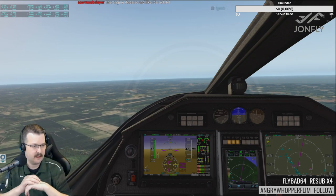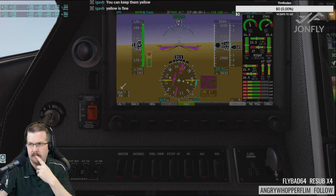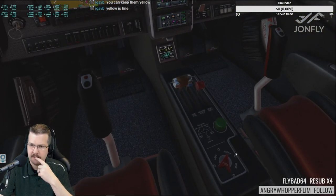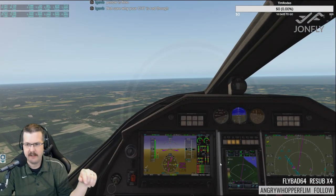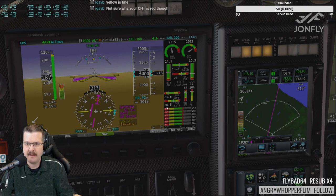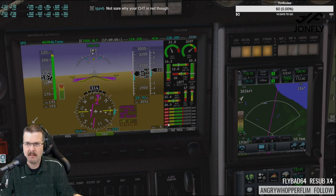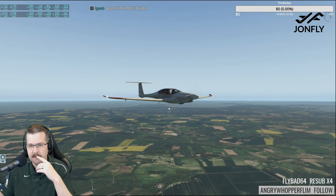The engine does sound sick. Yeah, it does. Keep them in the yellow. What we can do is switch the fuel tanks now. Not sure why your CHT is hot, yeah. Are the CHTs here? Yeah, CHTs are here. Maybe we should try to cool it off. That's a bad thing. EGT to the right. Okay.